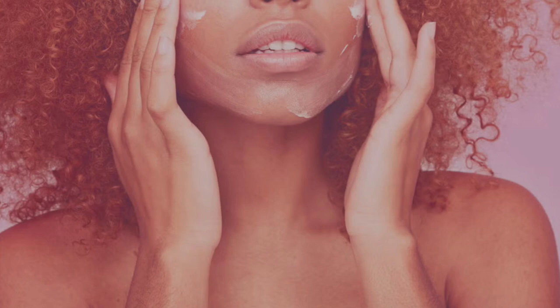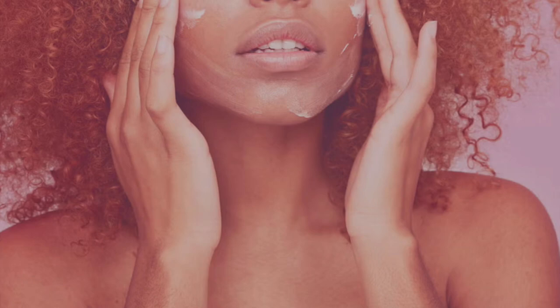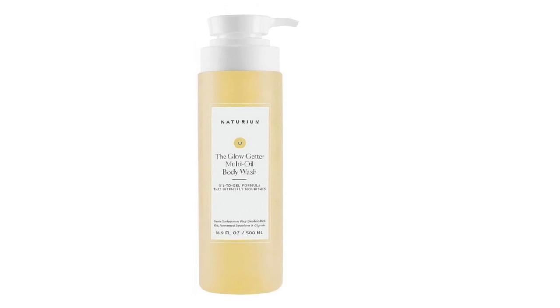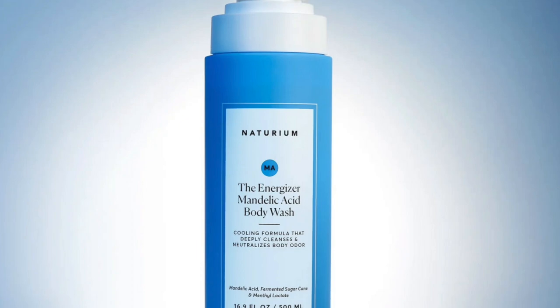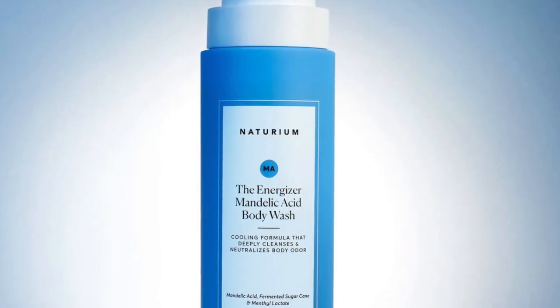I wanted to list a couple of different products. If you guys are on Patreon, you've already heard all about these, but for my YouTube babes, one of them is Naturium. They have all types of body washes. They have a glow gutter, a glycolic acid body wash, a hyaluronic acid body wash, though if you get that one, just understand that's mostly just for hydration.